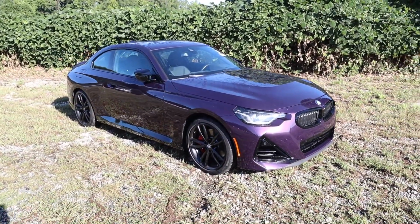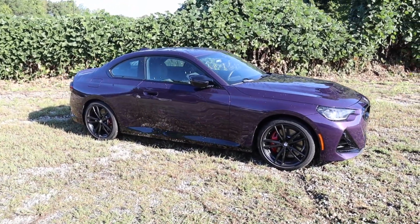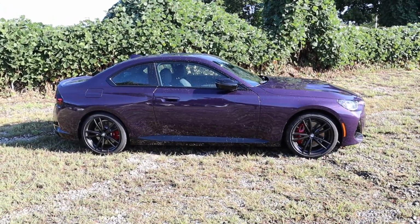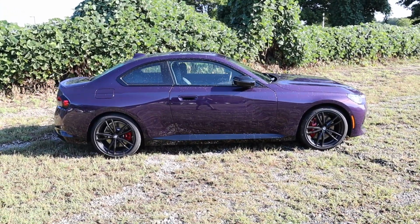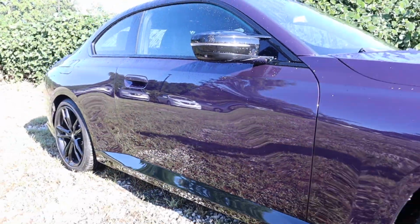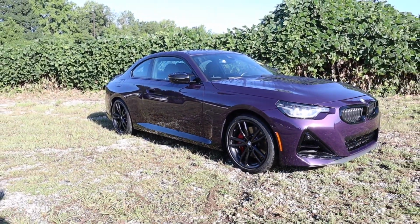It also has a fuel capacity of 13.7 gallons. You'll expect to see around 23 miles per gallon in the city, 32 out on the highway. This also has a wheelbase of 107.9 inches. Its overall length is 179.4. It has a width of 72.4, a height of 55.3, and its ground clearance measures in at 5 inches.